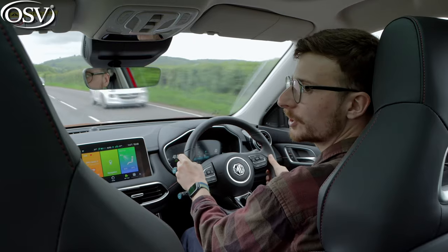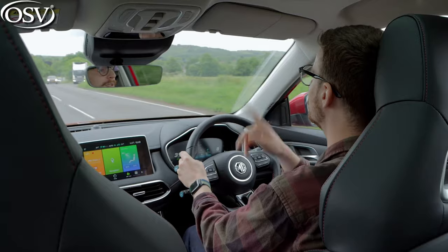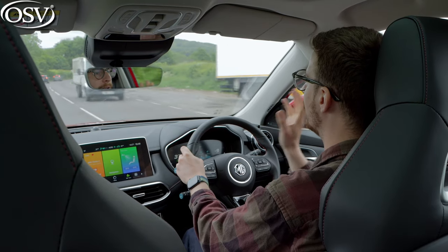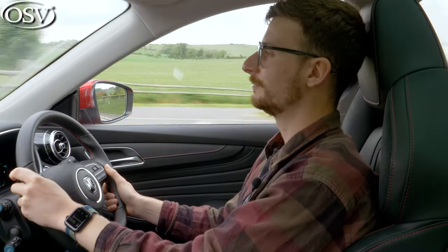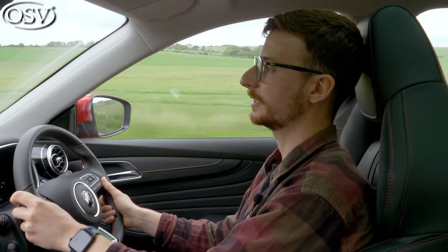And my over-the-shoulder view isn't too bad. The rear pillars are quite chunky, but you do get quarter glass to remedy this. My biggest issue is with the low mounted rear view mirror, which obscures my view of the left hand side of the windscreen.